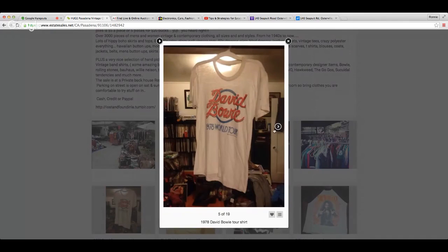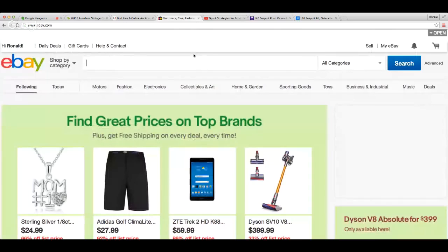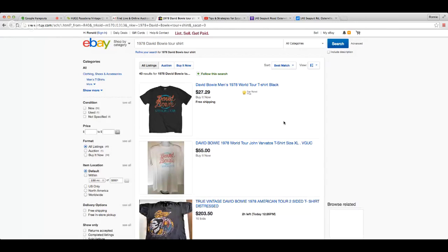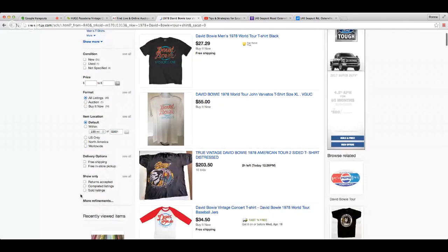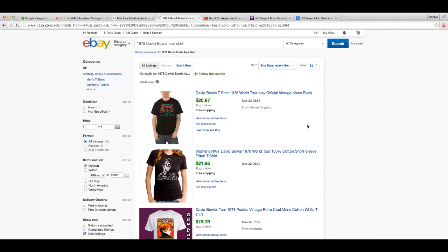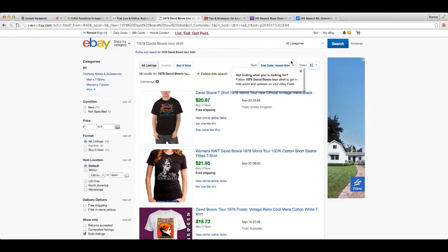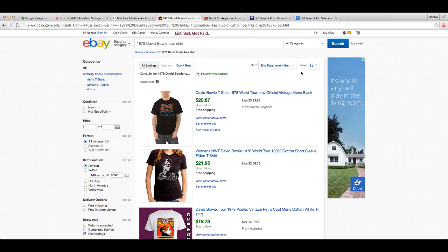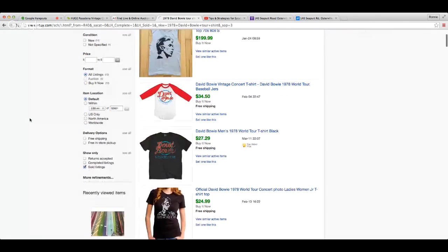David Bowie 1978 World Tour shirt. I bet you that's got to be worth some money. Let's check out eBay. Yeah, maybe not as much as I thought. This one right there. Who don't like David Bowie? I don't like David Bowie. Oh, stop and get out of here.